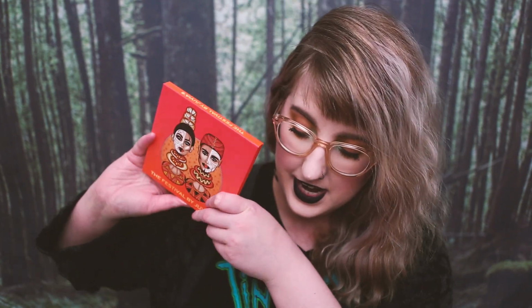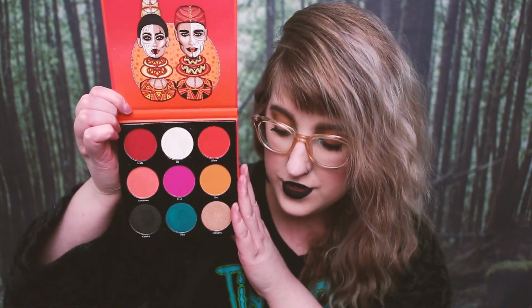This mustard eyeshadow came from this new palette that I invested in. It was less than $20, so I'm not mad about it. This is the Juvia's Place Festival palette, and the colors are absolutely gorgeous. This is a beautiful palette. The shades are very cohesive. I love it a lot. They're huge. That's one thing.